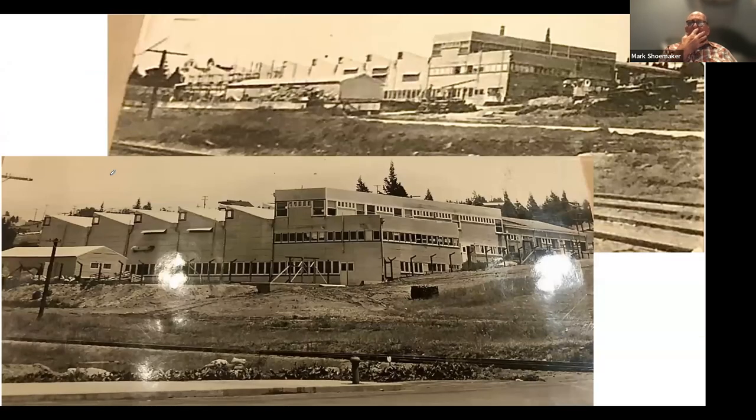Now this is the west side of the factory looking towards the east. And what you can see here, running along the foreground of both of these pictures, is the old Santa Fe railway tracks. So when he had those 5-ton shipments of tile to move out of Hermosa, he was right next to a train track to move the product.